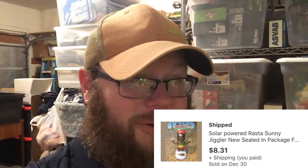And Janine, also a member of the group. She made a purchase yesterday as well, which is really cool. She got this jiggler guy, the sun jiggler. You put them in the sun and they dance. People have them on their windowsills or whatever. I picked him up for a quarter, and so nice to see him go out finally. $8, and what was it? $8.31, I think. So Janine, I think she said that was going to her dad. So thank you very much for that.